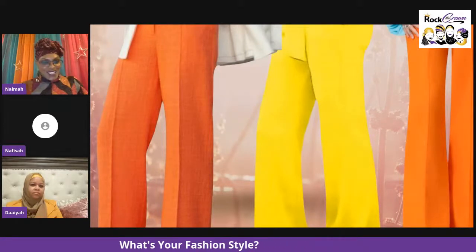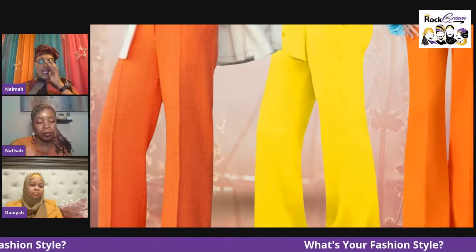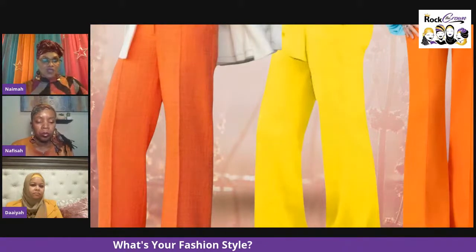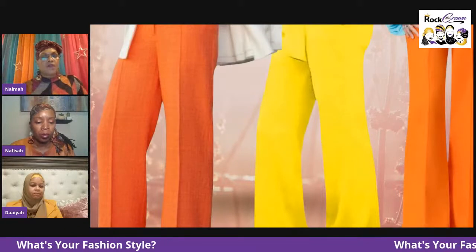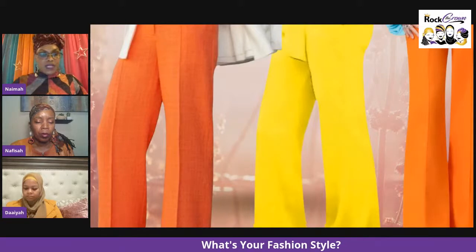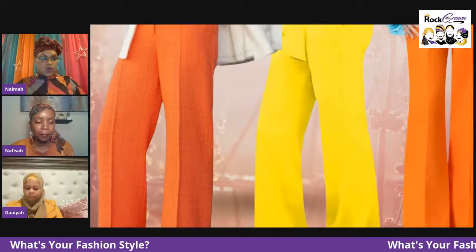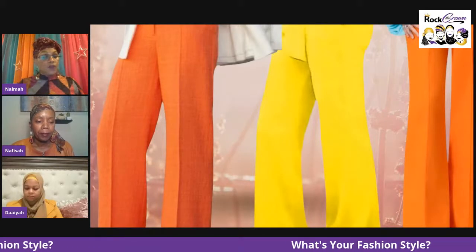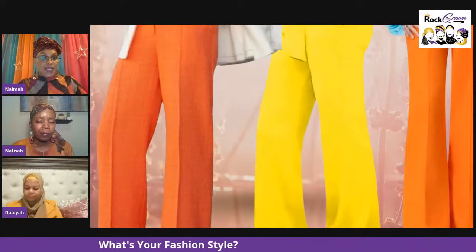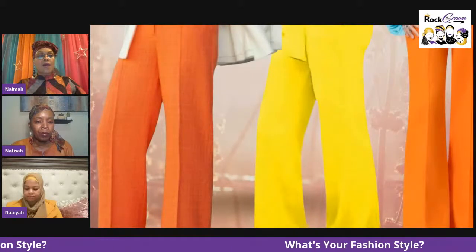But these are the high-waisted pants. Anyone that knows what a high-waist pant is knows they come high on your waist. Generally, wherever your belly button is, that's where your pants should go. Your pants should rest on your belly button and then go down. Sometimes people like to pull their pants below their belly button, and that would be considered a low rise pant or jean. But high waist is anything that is above the belly button.